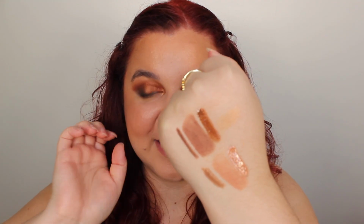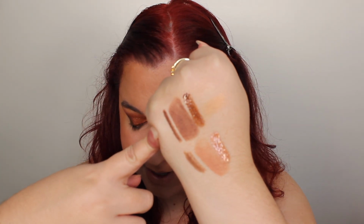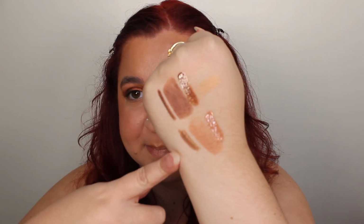But we're going to do like an ombre lip. So we're going to use the darker liner with the lighter lipstick and the lighter gloss. But let's do some swatches. I'm going to get all of this out and swatch it for you. These are the best lip kits ever. So we've got the darker one, which was caramel macchiato, and then we've got almond macchiato down here.